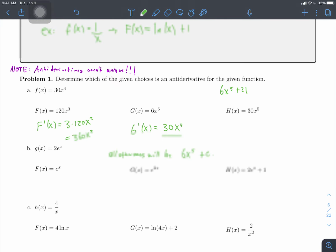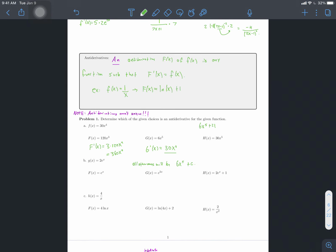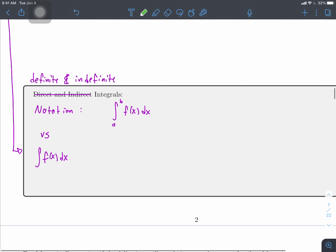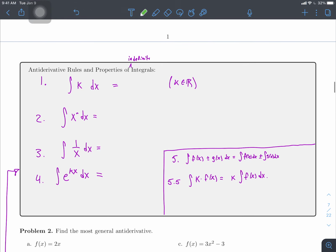Okay? All right, so next time we are going to discuss something called the indefinite integral of a function. Okay, so we have the definite integral already. So what is the indefinite integral? And then we are going to learn a whole bunch of rules. So just like we had our derivative rules, they've all got their reverse. Okay? And that's what we're going to talk about next time.